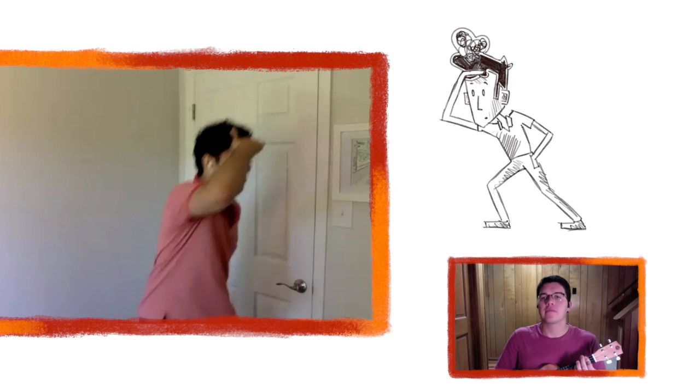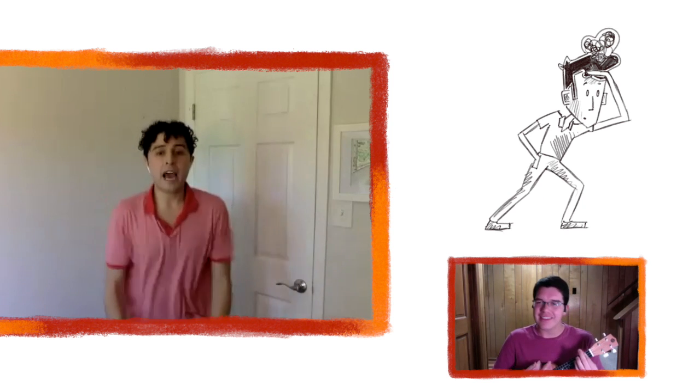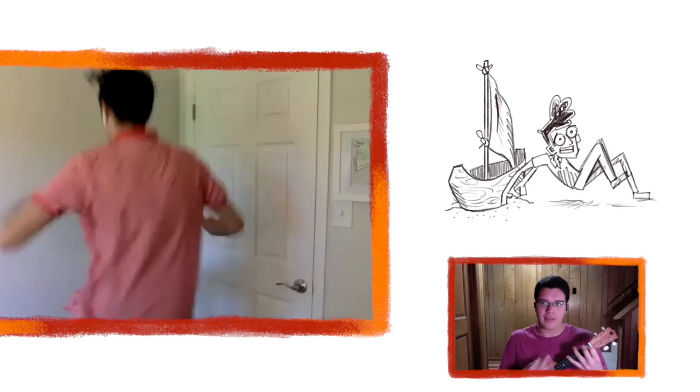Había una vez un barco chiquitito. Tan chiquito que no podía navegar. Pasaron una, dos, tres, cuatro, cinco, seis, siete semanas. Tan chiquito y tan chiquito que no podía navegar.